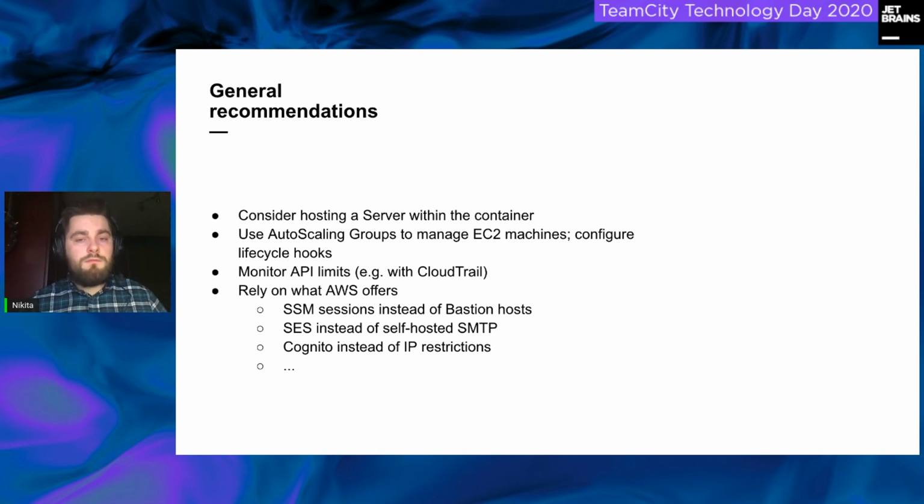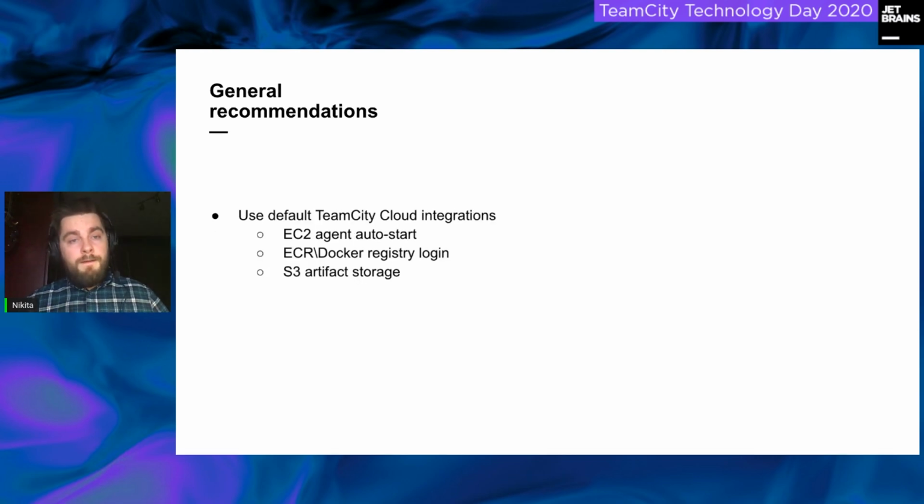And for example, we don't need to self-host an SMTP server if we can use SES, Simple Email Service. And more than that, the Simple Email Service plugin for TeamCity does even more. It can ban bounced emails. So generally, it's a good idea to just use this to send your emails from the server.